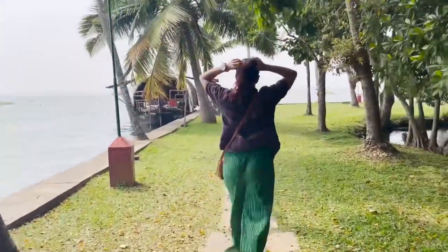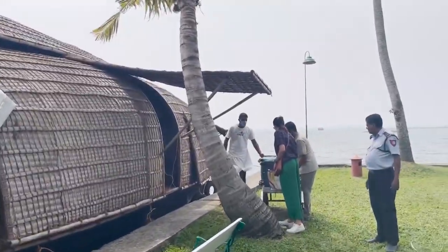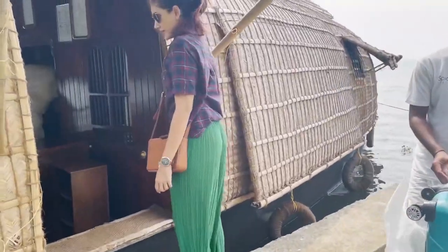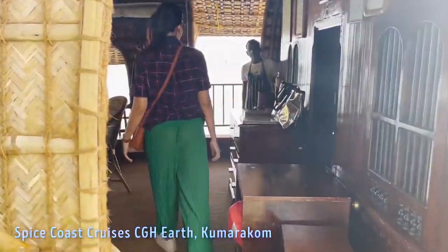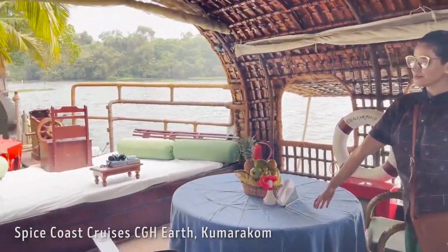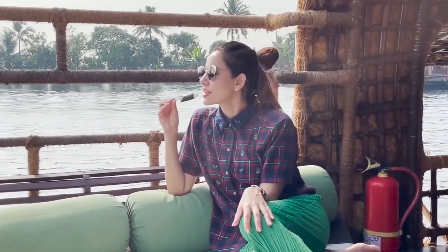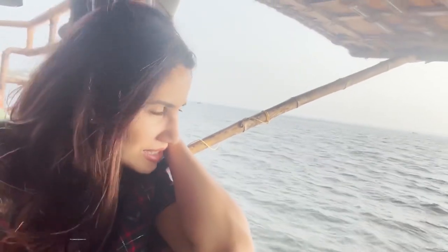That is my new house. I'm busy. I've been sitting here for hours and it is the most stunning view.